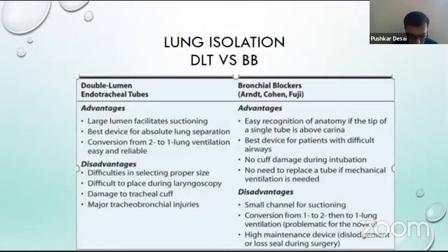So, coming on to the lung isolation. As per the institutional protocol, either the double lumen tube or the bronchial blocker is used. There are advantages and disadvantages of each. The double lumen tube is a relative contraindication, or difficult to place, in patients having a difficult airway. In those cases, bronchial blocker placement is to be sought after. Apart from that, the DLT makes it relatively easy to suction the airways because of its large lumen, and absolute lung separation is guaranteed using the DLT.